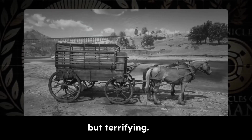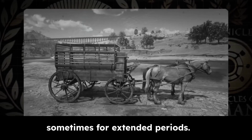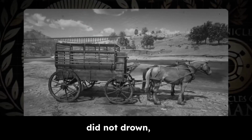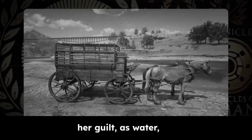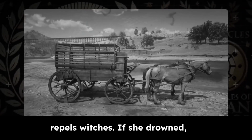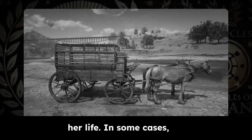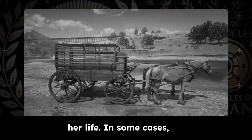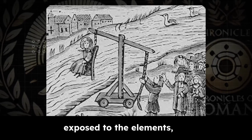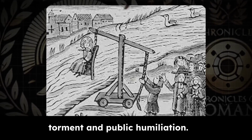The procedure was simple but terrifying. The woman was placed in the cage and lowered into the water, sometimes for extended periods. The essence was that if the woman accused of witchcraft did not drown, it was taken as proof of her guilt, as water, being a pure substance, repels witches. If she drowned, it was considered an exoneration, although it could no longer save her life. In some cases, the cage was suspended at a great height, and the victim remained there exposed to the elements without food or water, which became another means of torment and public humiliation.